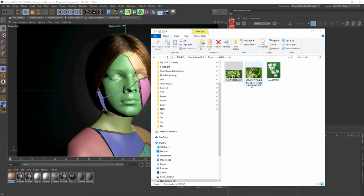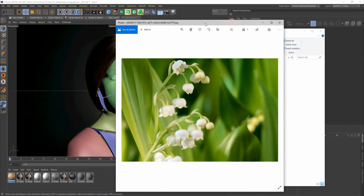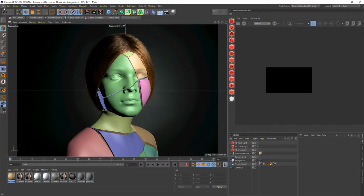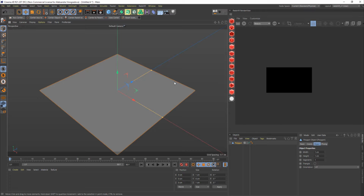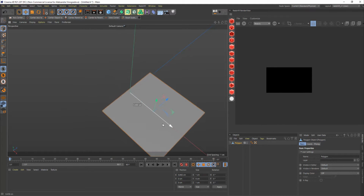Okay, so I got some references of the flowers I wanted to build. I hope you will just remember them. I'm going to keep them on my second screen. Let's build it. Let's create a new project. Create plane. Polygon, not plane. Change the size to 1 and 1 to make it a little bit closer to a real world size. And collapse it. See, so this is the base for my petal.